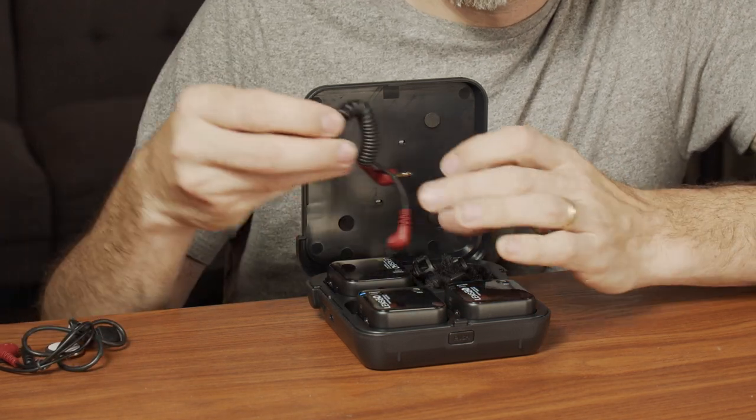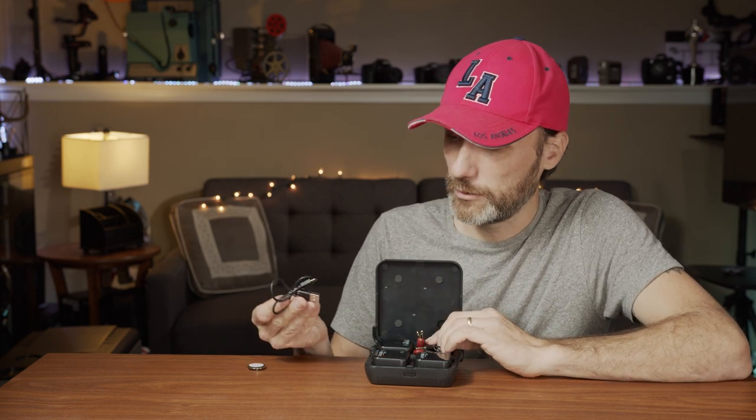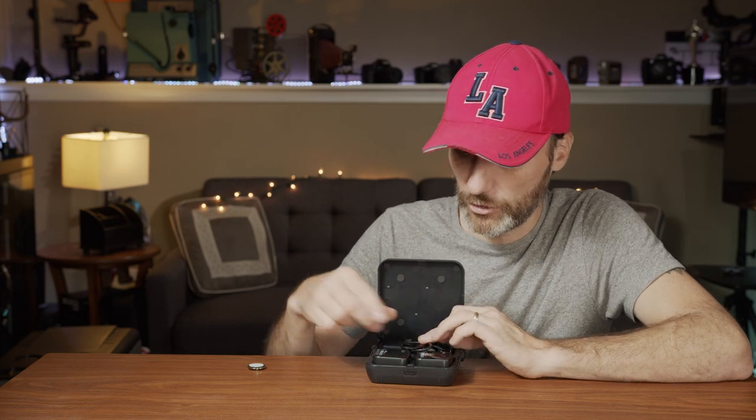You're also going to get the TRS cable, which will allow you to connect your receiver to your camera or audio recorder. They actually include a TRRS cable, which is also going to allow you to connect this directly to a cell phone that uses that connection. And then, like I said, you get the USB-C connection cable so that you can charge all of these together.